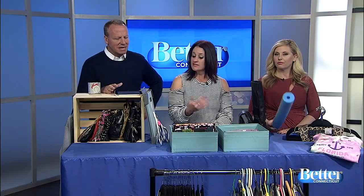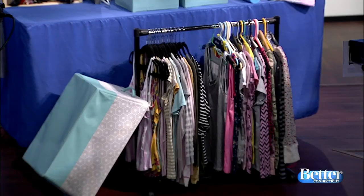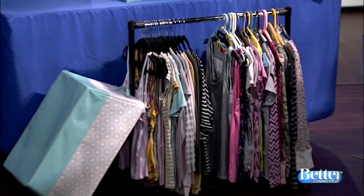All right, so let's talk about the hangers. In the front here, you can see the rolling rack I have with 25 hangers and 25 velvet hangers. Isn't that amazing? Space-wise in your closet, just by switching over to a slim hanger, you're going to pick up a third of the hang rod bar that you're working off of. And it looks nicer, of course.